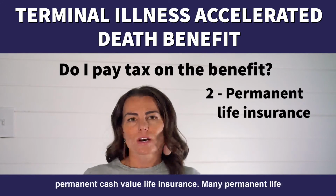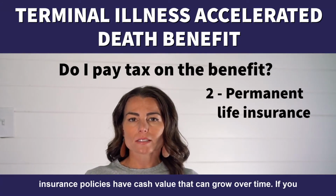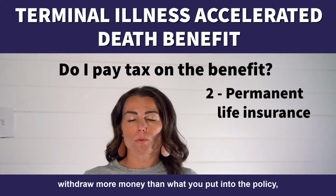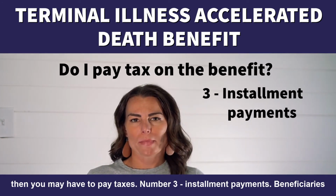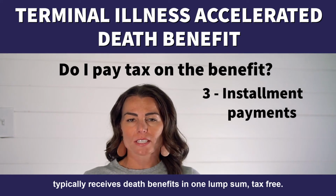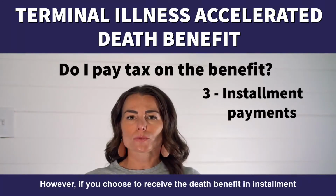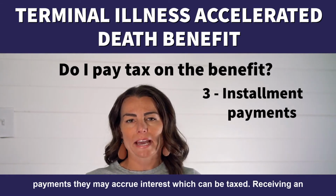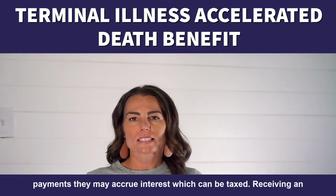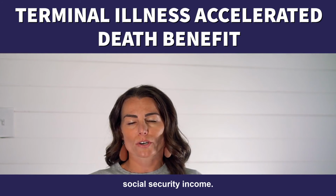Number 2, permanent cash value life insurance. Many permanent life insurance policies have cash value that can grow over time. If you withdraw more money than what you put into the policy, then you may have to pay taxes. Number 3, installment payments. Beneficiaries typically receive death benefits in one lump sum tax-free. However, if you choose to receive the death benefit in installment payments, they may accrue interest, which can be taxed. Receiving an accelerated death benefit can affect your eligibility for Medicaid and Social Security income.